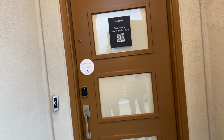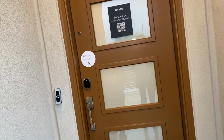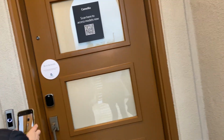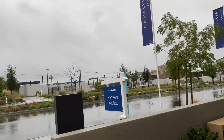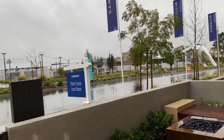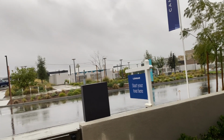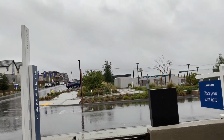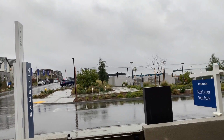Richard is really good at this. Thank you, Richard, for helping out. He did all the hard work. I'm just talking. While we're waiting for Richard to help us open the door, I'm showing you how it looks from the outside. It's raining really hard.